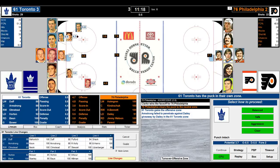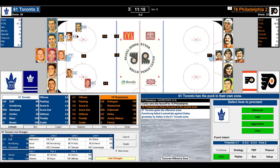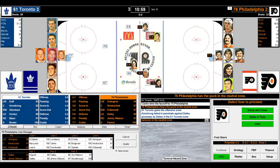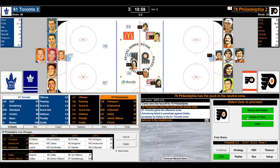The Flyers come out aggressive, but they lose the puck. It's a giveaway by Daly. They did gain the offensive zone, but they lose the puck, and coming up with it for the Maple Leafs is Tim Horton. Come out safe. And trying to play it safe, they turn the puck over in the neutral zone with possession of the puck for the Flyers is Paul Holmgren.